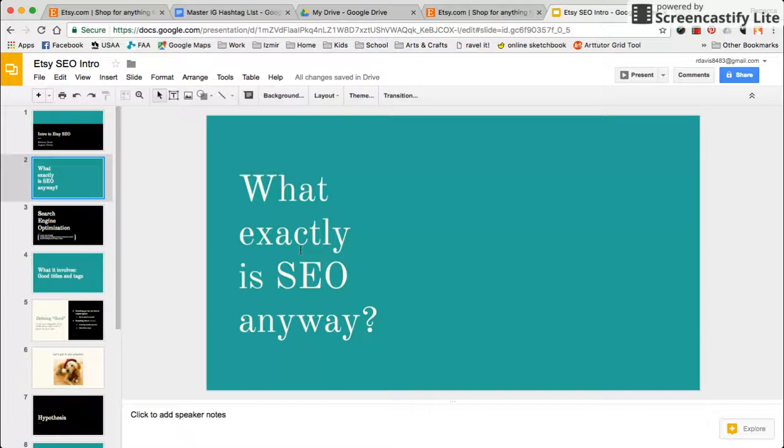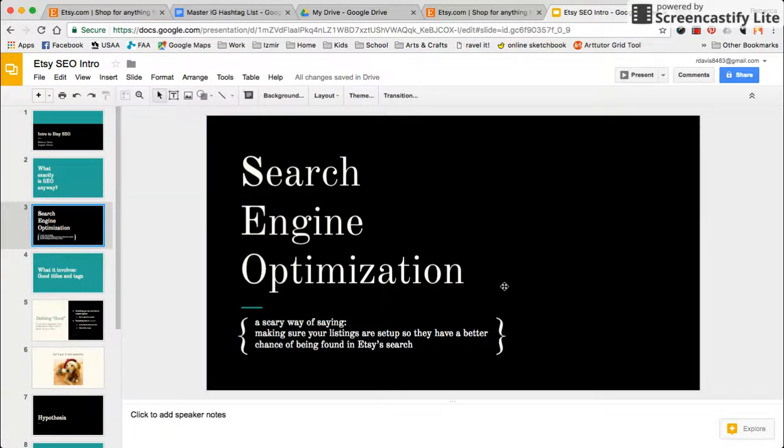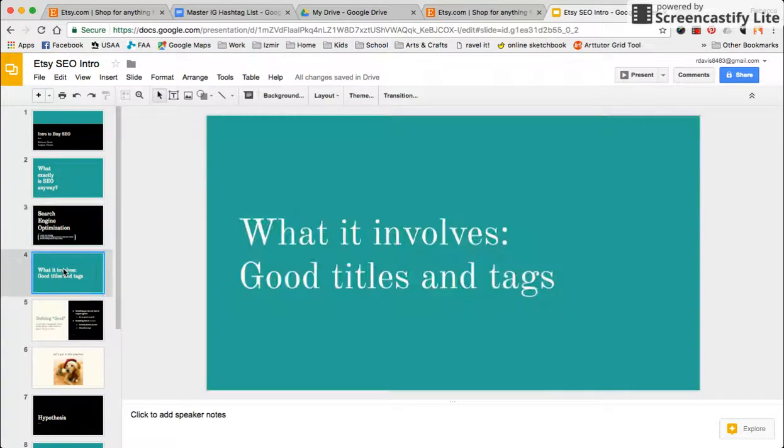So what exactly is SEO anyway? SEO stands for Search Engine Optimization. Even though it sounds technical, it's just kind of like a scary way of saying making sure your listings have a better chance of being found in Etsy search, because that's what we want. We want to be in front of customers. So what does that involve?